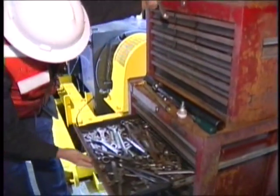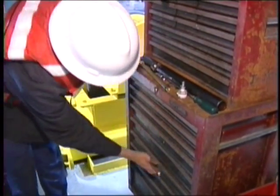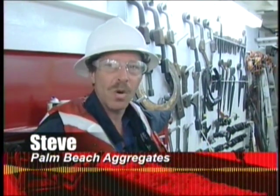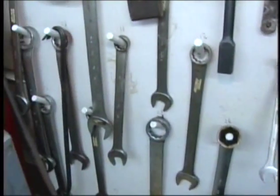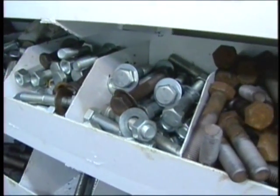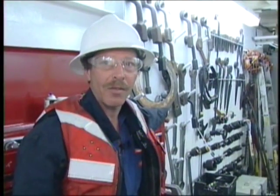In between jobs, organize tools. Back to Steve on the dredge for pointers. Yeah, we're trying to organize where we have an oiler come down and he knows what he's getting, where to get it from. We're going to have them all labeled, the smallest size to the largest size. We're going to have wrote down what that particular tool is. That way when it comes to the job that we're doing, we have that particular tool for that particular job.